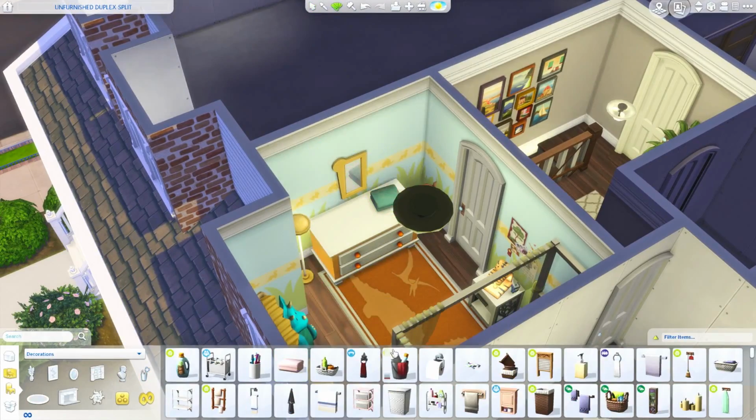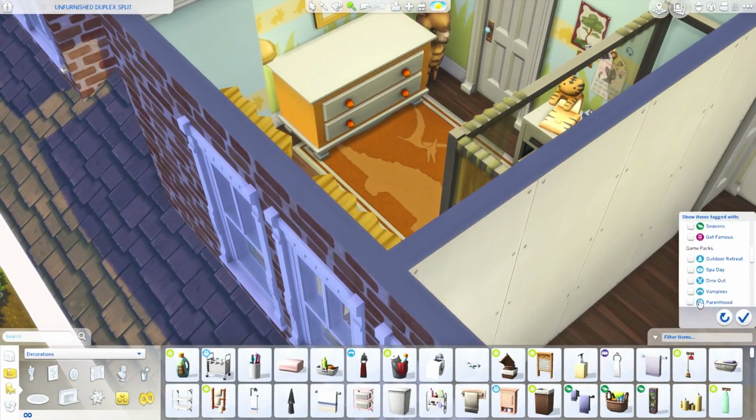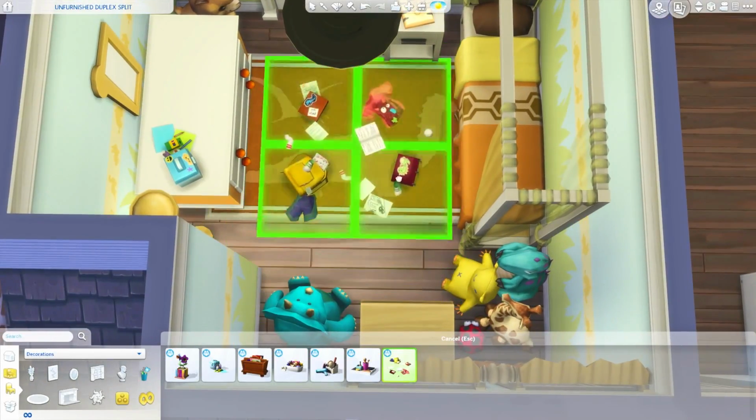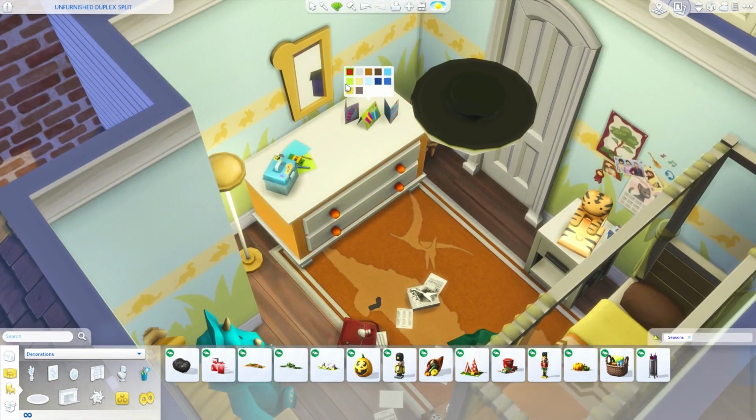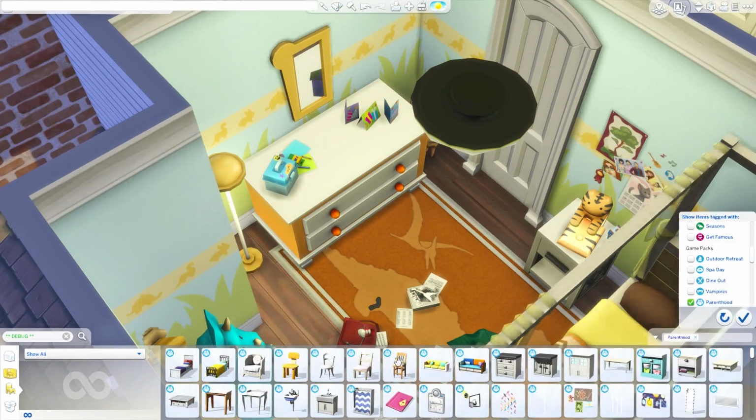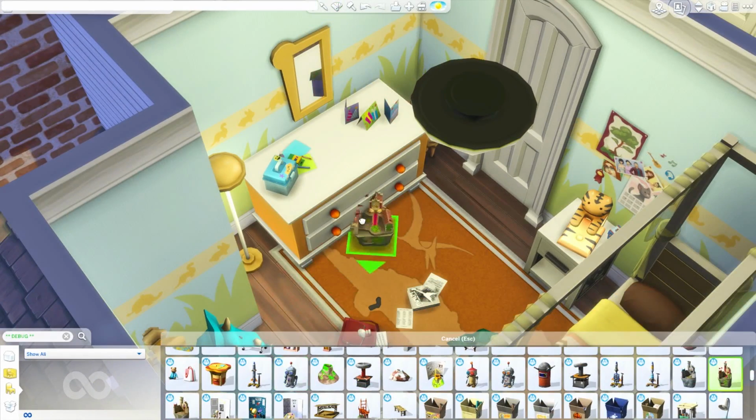Okay. See, I never used those, after all these years. I've never known that about those curtains. Yeah, I used to use them all the time back in the base game days, but we've gotten much better curtains since then, so I just didn't use them for the longest time. And then when I wanted to go for a dinosaur theme in this room, I was like, oh yeah, those have dinosaurs on them, so let's just throw them in here.